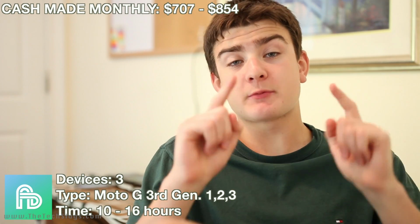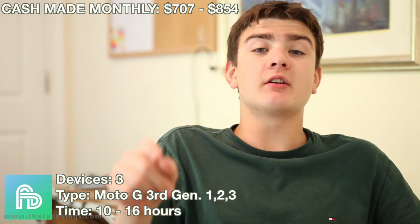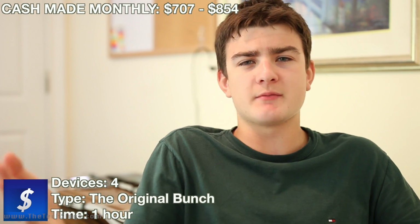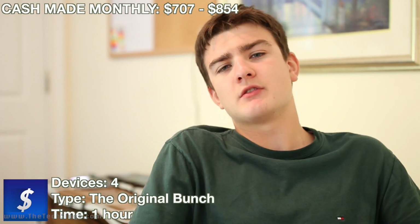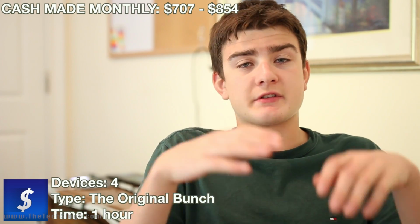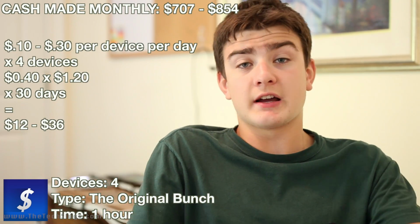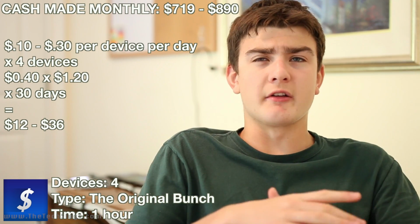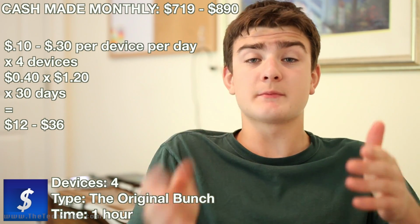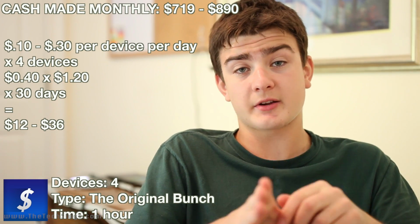The next app on the spreadsheet is QuickLoot. This I'm using on just the original bunch. It requires a pretty hefty phone, actually. I mean, it's iOS 9 and up, so just the latest operating system for iOS. So that's just being used on the original bunch. All very nice phones, high end, and this is making me only about $12 to $36, but it is only taking an hour a day to complete. It's a very simple video watching app, so definitely recommend you check it out.